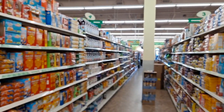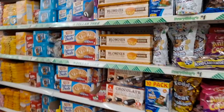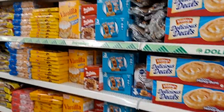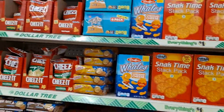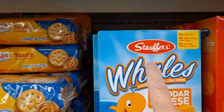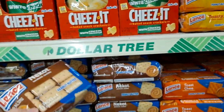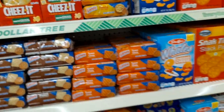Their food aisle. Come on. Super impressed. Let's just take a look at what they have here. I haven't noticed any food items that I haven't seen in others, but look at how neatly these things are arranged. You may not want to get this brand because you're not sure, but you know Stauffer's, you know Lance, you know Cheez-It. These are name brand things that you can get and keep. I love these. Toasty with peanut butter. Those are things you can keep.